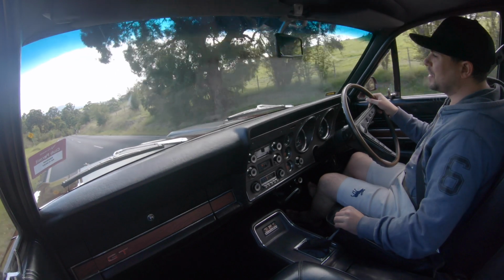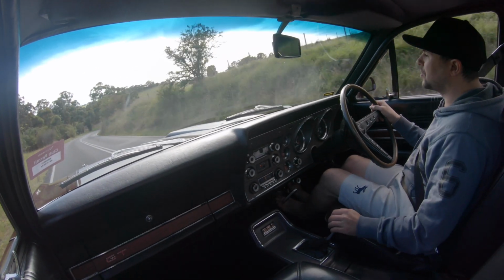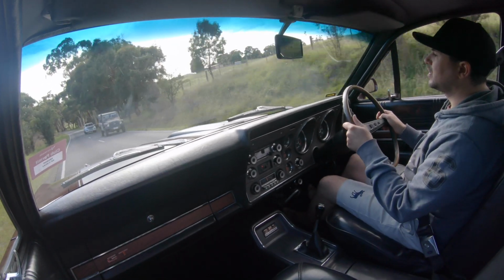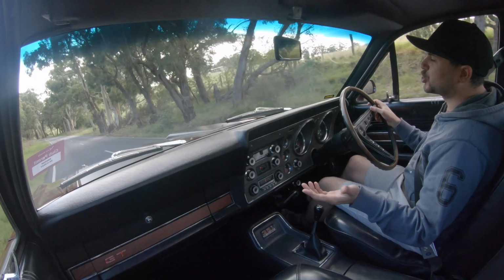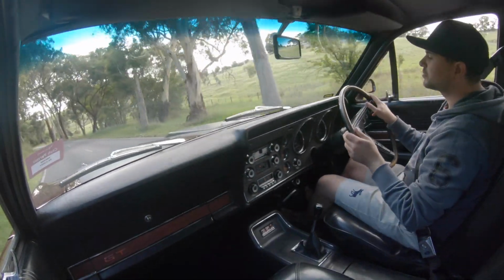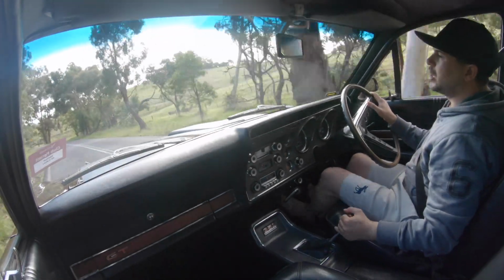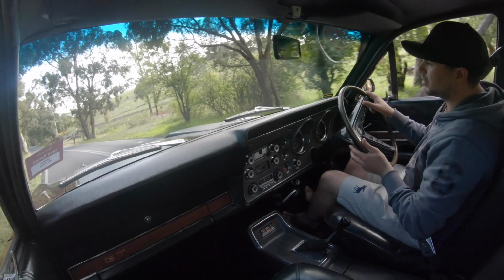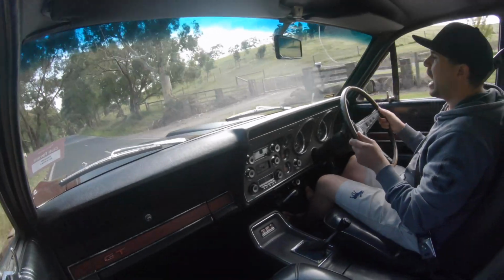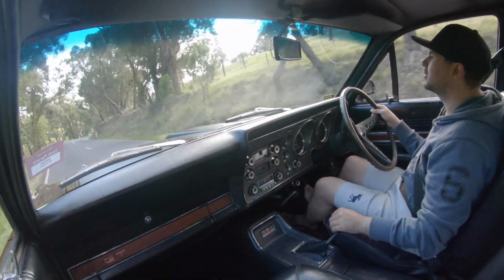Definitely want to get the seats redone in my car compared to this. These seats are really, really nice and supportive. It helps contribute to the ride quality of this compared to mine. It pulls up about the same as well. I think this has got a lot more brake pedal feel than my car. I think mine's got aftermarket, but XF calipers.